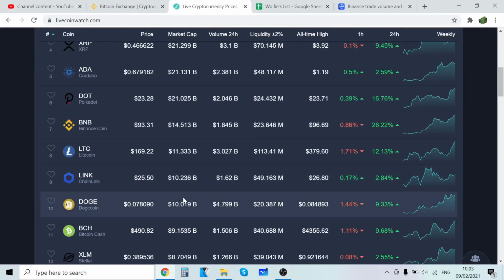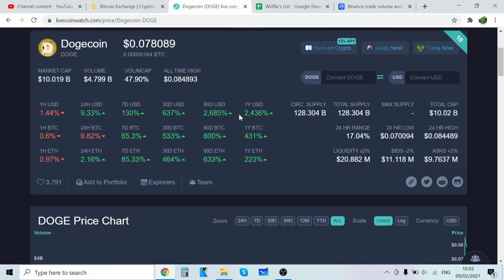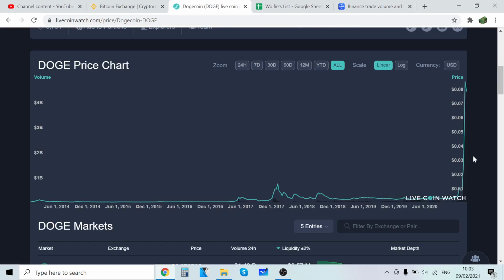Okay, so in this video I'm going to show you step by step, A to Z, how to buy Dogecoin. Currently Dogecoin is number 10 spot on Live Coin Watch, and like you can see it has had a massive run up. Look at this, it's insane.